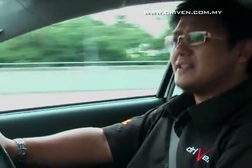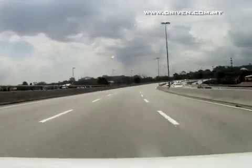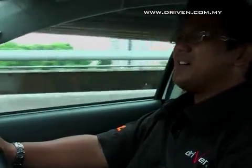So, all in all, this is a family car. It is a value for money car. But gentlemen, if you feel like driving fast in something like this and feel like a boy racer, go for the Evo 10 lah, much better.